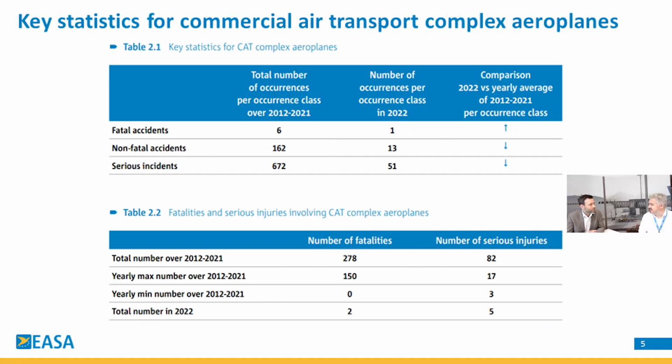So then in terms of what we see in terms of the key statistics, maybe you can talk a bit about that as well. If you look at the performance of the year 2022, we had of course one fatal accident, but that one was somewhat specific. It's the one with the Portuguese aircraft in Guinea, with the runway incursion by people on a motorcycle. It wasn't a traditional kind of aviation accident, and also outside Europe, but we included that, of course, because this was affecting a European operator, so we need to take that into account.